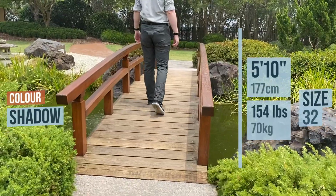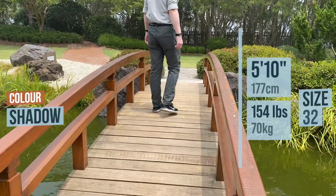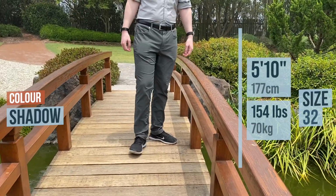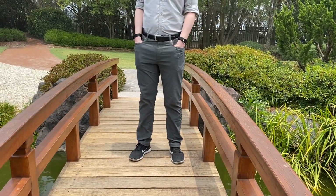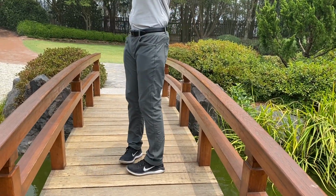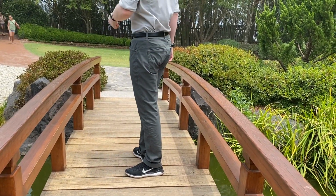These are advertised as a very lightweight yet durable and water resistant do-it-all travel pants. They're made from a high denier air textured nylon twill fabric comprised of 96% nylon and 4% elastane. At the moment they come in 6 colours and the one I have here is Shadow.